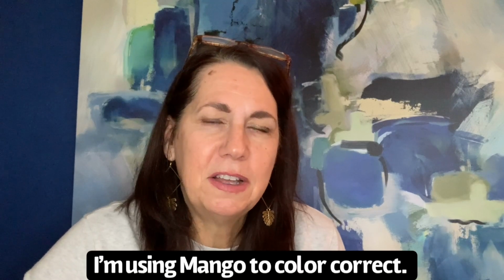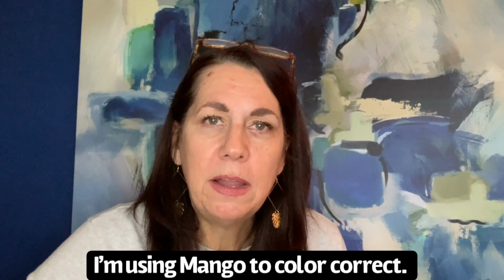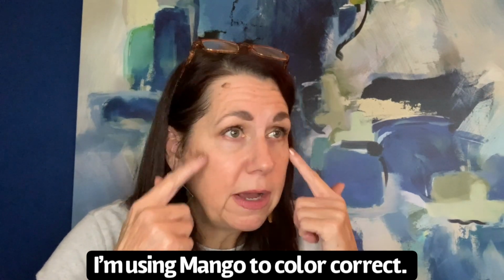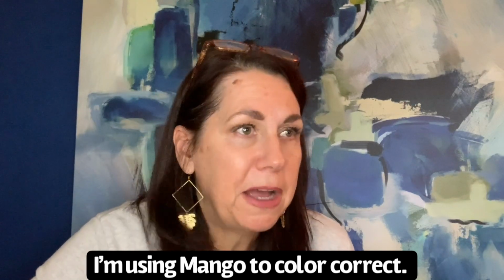So what I am going to do for a couple of my spots is I'm going to be using one of our highlight colors. And that particular color is Mango. It happens to have a little bit of an orange tint to it. And that works really well at kind of counteracting and color correcting what I have going on under here, which is more of a blue-green. It also takes care of my age spots really well.